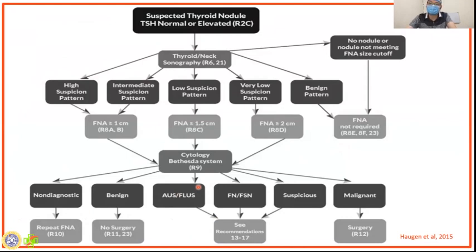So after we classify the cytology with Bethesda system, if we find such findings, it is wise to re-examine the clinical and ultrasound examination, and if it's necessary or possible we must repeat the fine needle aspiration or go straight for the molecular testing.